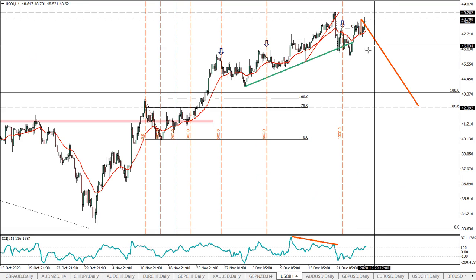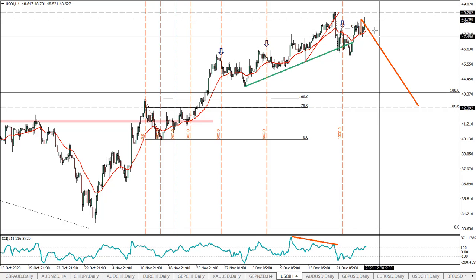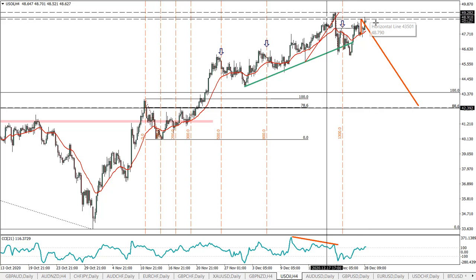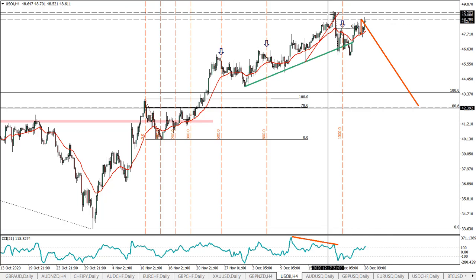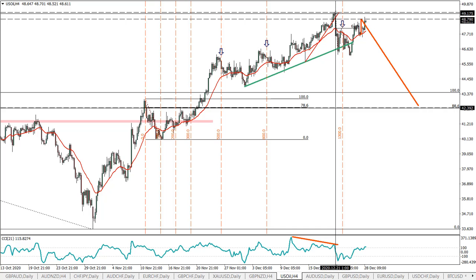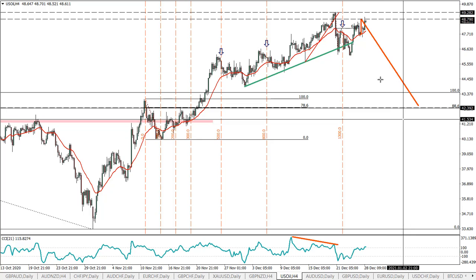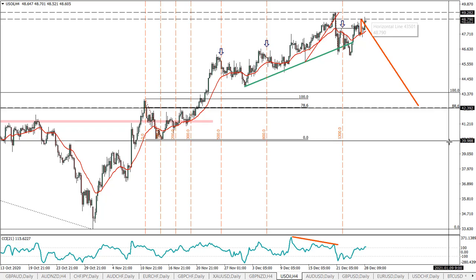The US oil. Well, happened exactly what I expected. Price moved toward this breakout point of the uptrend trend line. This is the resistance, and now we need to hold it. I would expect even more spikes to the upside. Maybe price will attempt to reach this high, but if it gets broken, we will invalidate the bearish scenario. But as long as this high holds, I would expect strong correction down.